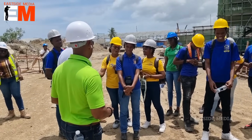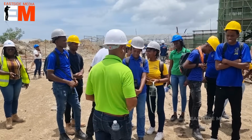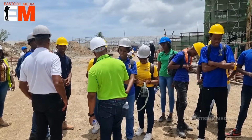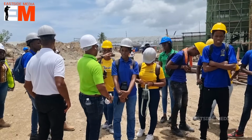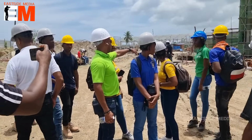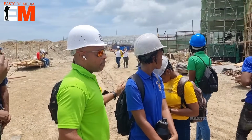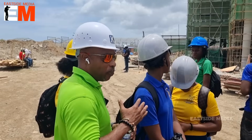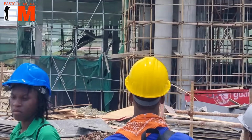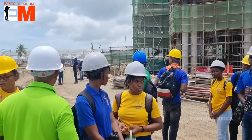Mr. Baker? Yes, we do. One of the things that I want to show you is a little thing about this. We have the basement. See that black paint there? That's waterproofing, because it's going to be covered. Anywhere you have a basement, you want proper waterproofing because you don't want water coming in after we are gone, the engineers and the contractors.